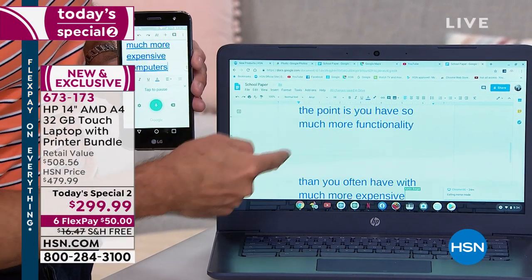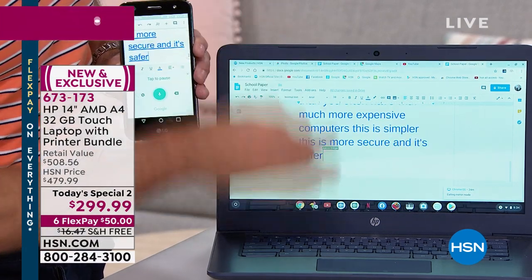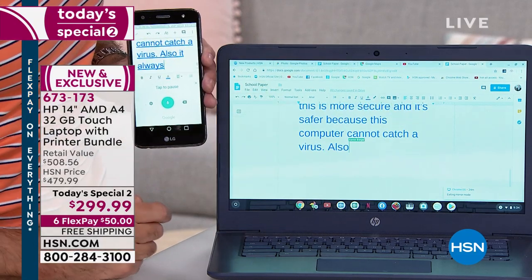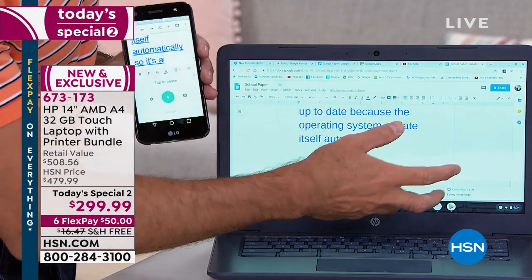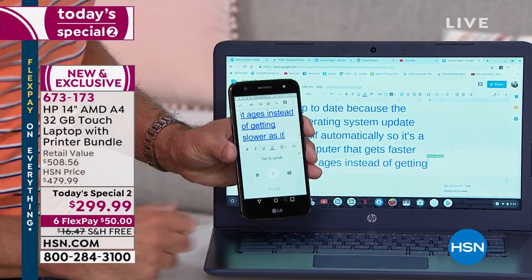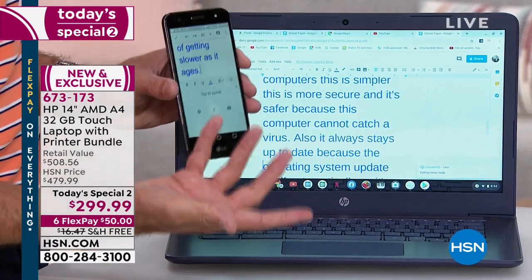This is simpler, this is more secure, and it's safer because this computer cannot catch a virus, period. Also, it always stays up to date because the operating system updates itself automatically, so it's a computer that gets faster as it ages instead of getting slower as it ages, period. Pretty cool functionality on a couple $100 computer, right?